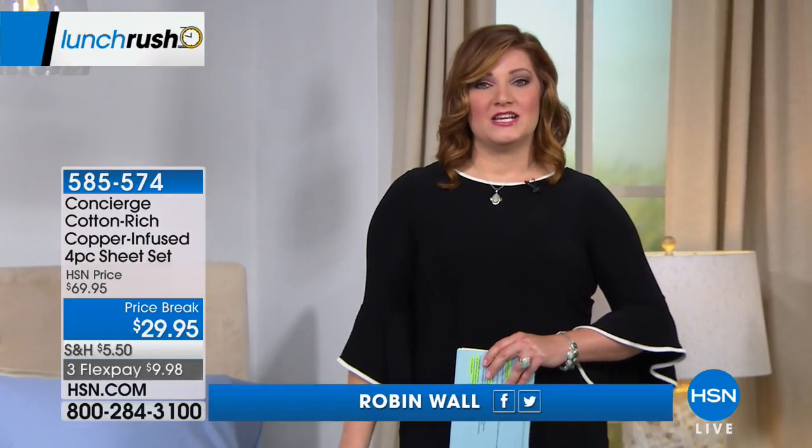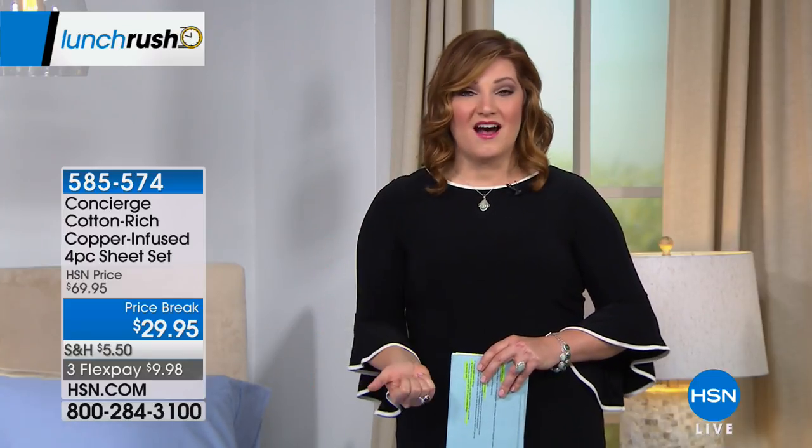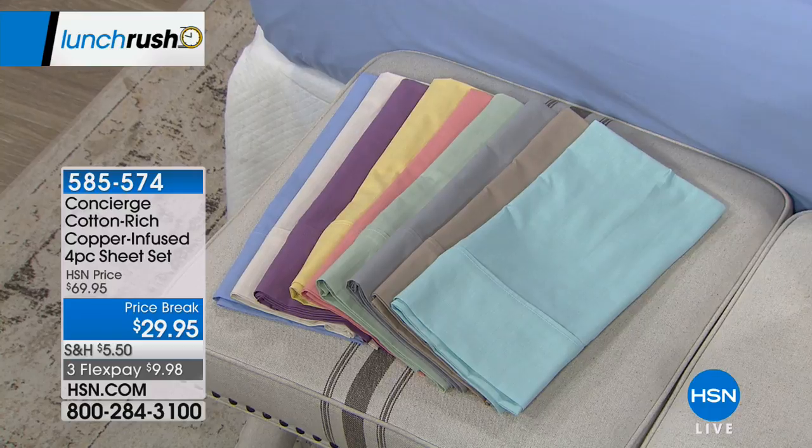From Concierge Collection, it's our own proprietary brand. And I have to tell you, it's all of your home essentials. But typically, to be able to get a cotton blend rich set that's infused with copper, antimicrobial, moisture wicking for when you sleep if you're going through any hot flashes, this sheet set, not at $69.95, $29.95. This is unbelievable, the value we're offering.